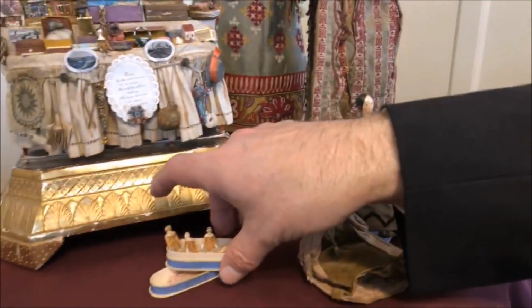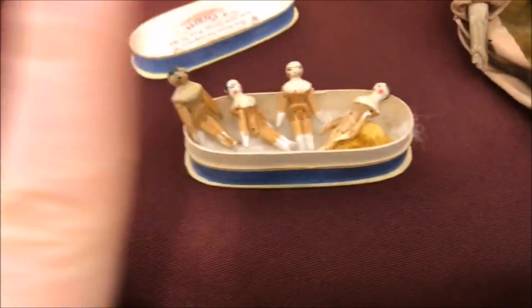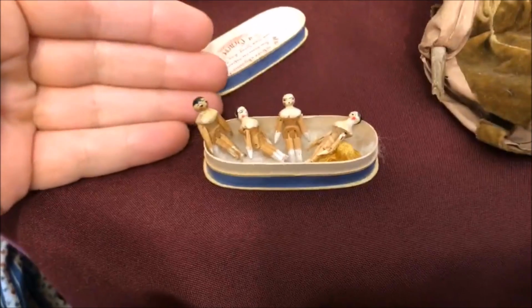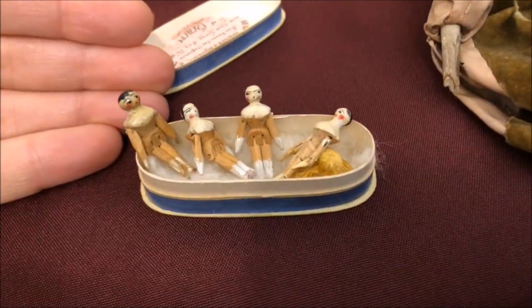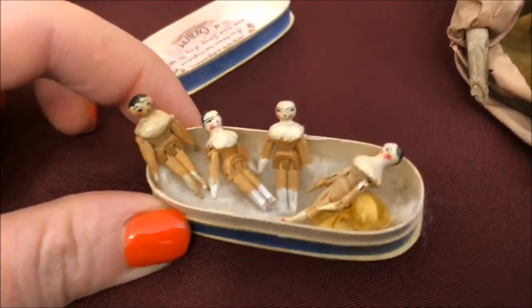And then here are the little tiny, wee ones. Look at these little things. Those are for the dollhouse. Or the dolls. Dolls. Yes, these are just tiny, wonderful. And look at those little faces on there.